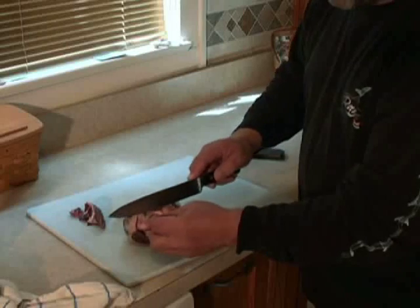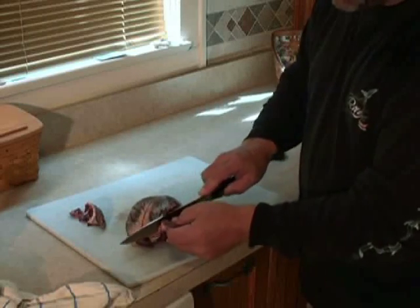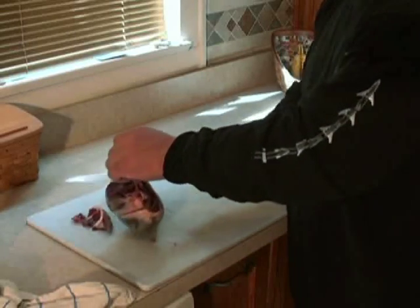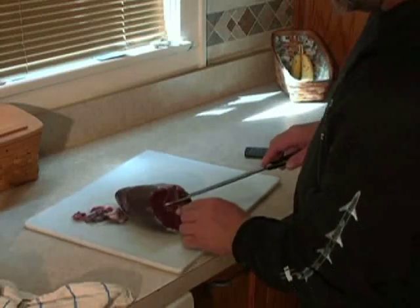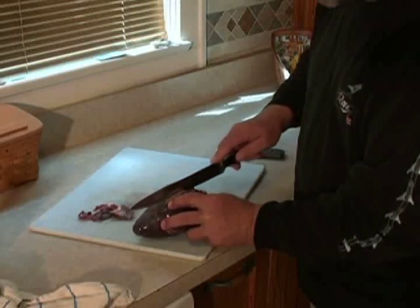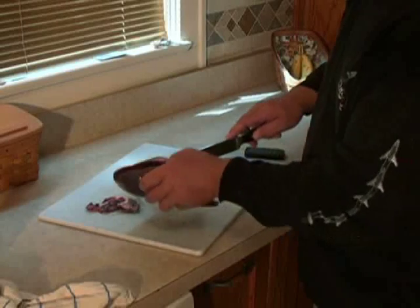We just want to cut off all the white fat and any other connective tissue, just like we would if we're preparing any other steak. So we got to cut down. Okay, now I'm going to come in here. This is what I do. You'll just want to cut it basically in two.